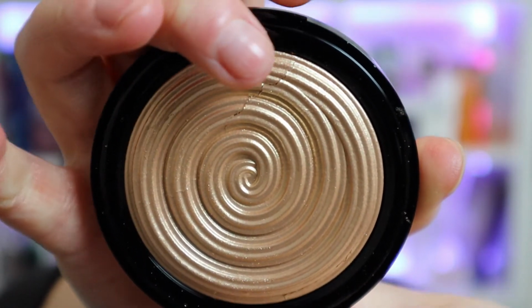As you can see, it's just got a little crack down there, but it's not crumbling, it's not falling out of the pan, so I'm not too worried about it. I'll just have to be a little bit delicate with it, I think. But yeah, I'm not sure what happened there. I'm not sure whether that was a mistake on their end or whether I just asked for the wrong thing, and I've not really got any way of checking. But I'll give it a go. I'll try it and see, but I do think that that's going to be a bit too dark for me. I'm not really into the gold highlighter, so we'll have to see how that goes.